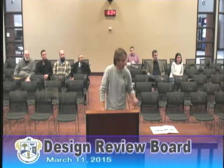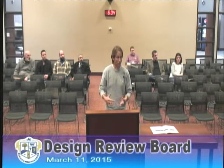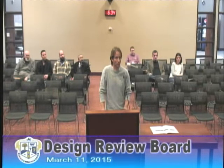Great. And I am proposing here, I don't know if you can see it so well, but basically taking over the former Competitive Edge space and was going to use the same awning skeleton and just replace it with new fresh canvas. That's very nice.